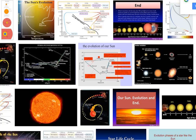The balance of fusion reactions versus gravitational collapse, which occurred in this little cloud, is fondly referred to as a star. And this story is about the birth and life of the closest star to Earth, the Sun. Our Sun is one of at least 400 billion stars in the Milky Way galaxy, and it lives 8 kiloparsecs, which are 2.5 billion miles from the center of the galaxy.